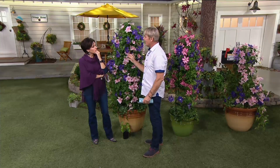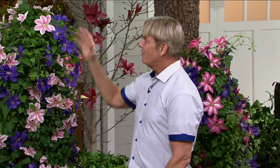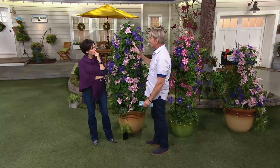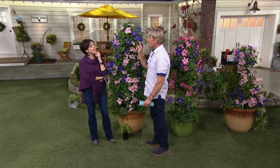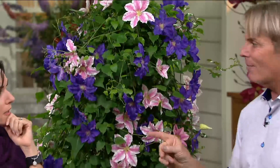I have had these in my gardens in Connecticut. They have never eaten mine, but I think what the deal is, I don't think they notice them when they're little. Then they get so tall and they're not interested because they're up there. But to tell the truth, I don't know if they've ever eaten them. I've never seen any of mine be nibbled on.